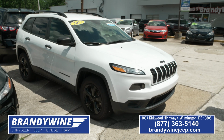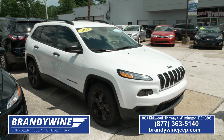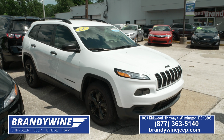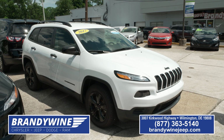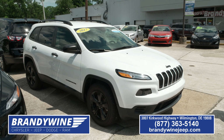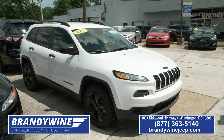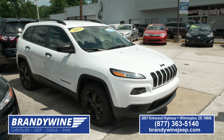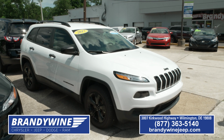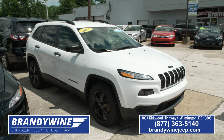Yeah, folks, this was a trade-in. It's a 2017 Jeep Cherokee Sport, and it has the Altitude package on it with the black wheels, a very, very popular package on these vehicles. The vehicle's priced at $18,997. It's got 54,000 miles on it, fully checked over in our service department. But again, folks, the warranty on this car is a 7-year, 100,000-mile powertrain. So you have another 46,000 miles of powertrain coverage on this 2017 Cherokee.